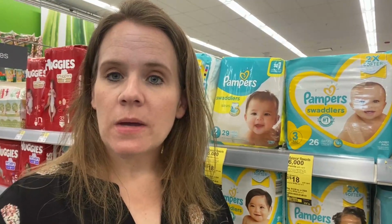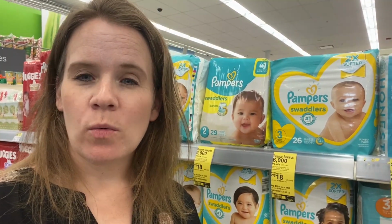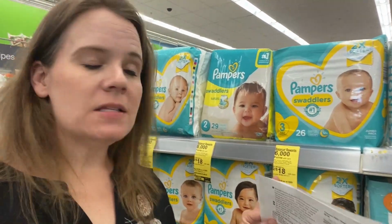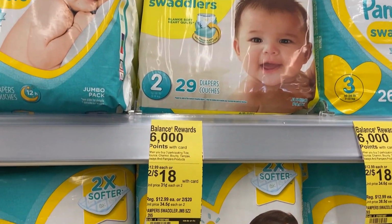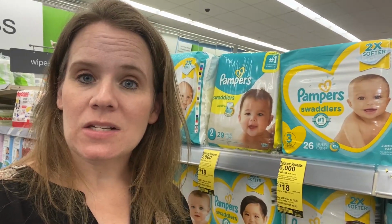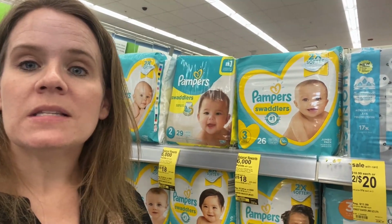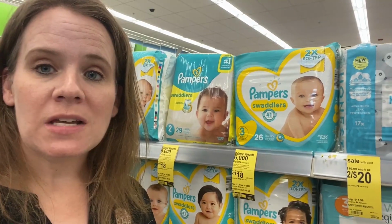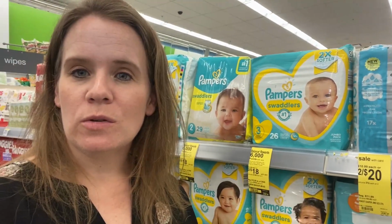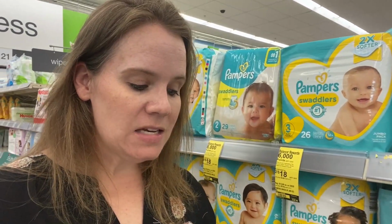If you need diapers this week, Pampers, when you buy 3 of them, you're going to get back $6 worth of rewards or 6,000 points. They're on sale, 2 for $18. So grab 3 of them. The third one will be $9. You'll pay $27 for all 3 of them and get back $6 in rewards. We do have digital coupons here and insert coupons from the recent P&G inserts. So another option is actually to grab 4 so that you can use 2 $3 off 2 coupons. After the coupons and the points, you'll end up paying $6 a piece.